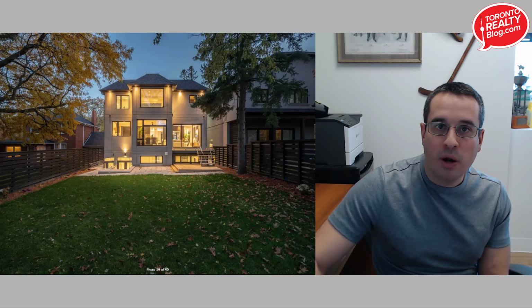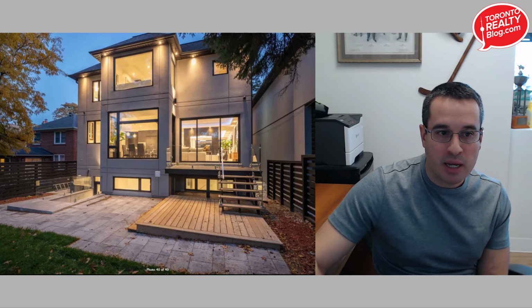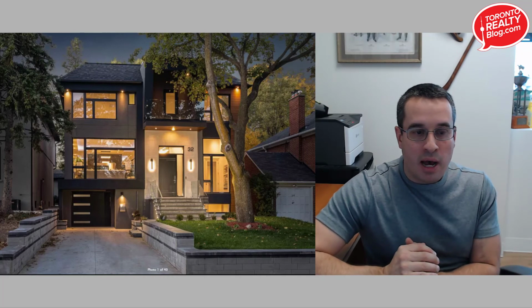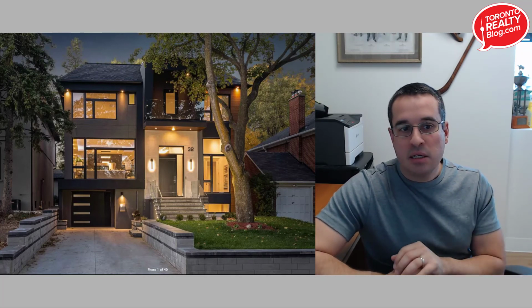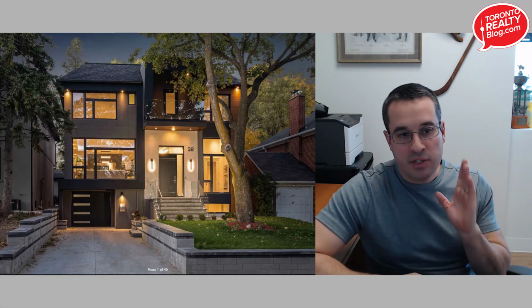Really, really good work on this listing, from the staging to the presentation all around. Really, really like it. So is this modern enough? Is it too modern? I like this. Is it too modern for me? Yes. Is it too modern for the market? Absolutely not. This house works.